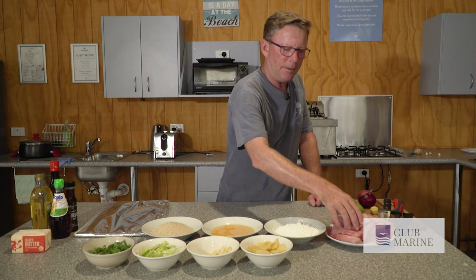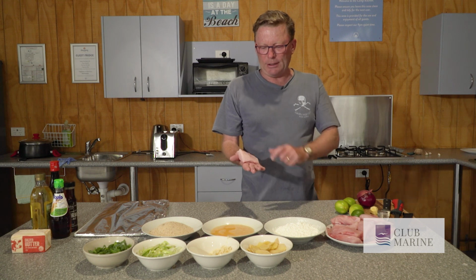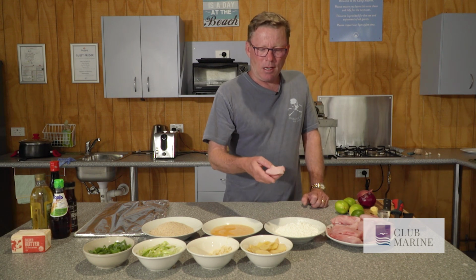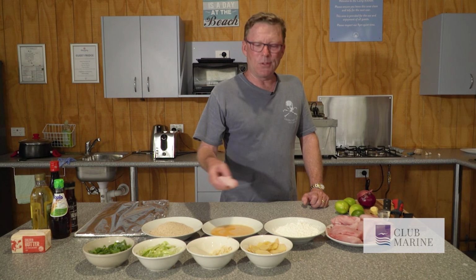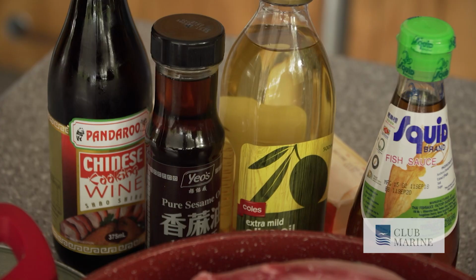So we've got our fresh cobia. We've taken the skin off, the fillets off, got the nice white flesh. So now we're going to do corn flour, egg, and then breadcrumbs, and then we're going to stick it in the deep fryer, and we'll probably do some chips with it as well, a bit of salad.